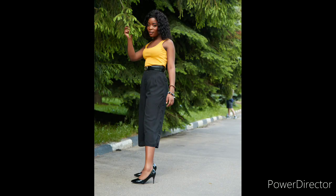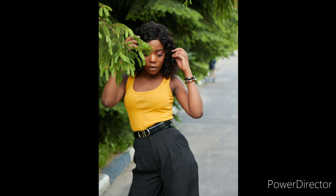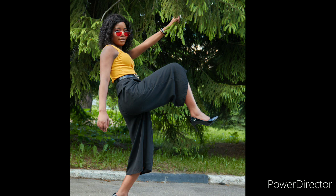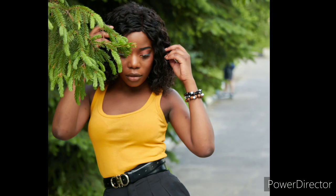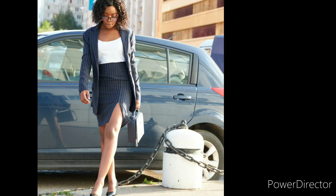Then here I wore the same trousers. I just tried to put on something bright so that the outfit can look fire. So I chose a yellow top, and it really looks nice. Then I wore sunglasses to make it shiny, and the heels. Even the hair itself, you know what I mean? Then I turned so that you can also see the back view.